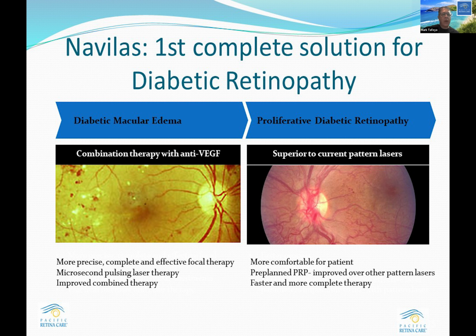with proliferative diabetic retinopathy. The DME patients get more precise, complete, and effective focal treatment compared to my previous argon 532 laser. I can give them micropulse therapy when needed. The PRP treatments before the other laser, I might have to do 1 to 3 sessions to complete it. Now I can do 1 whole session of complete PRP, and it's much more comfortable than my previous 532 laser. And I really enjoy the pre-planned treatments, and it's a lot faster than my other laser.